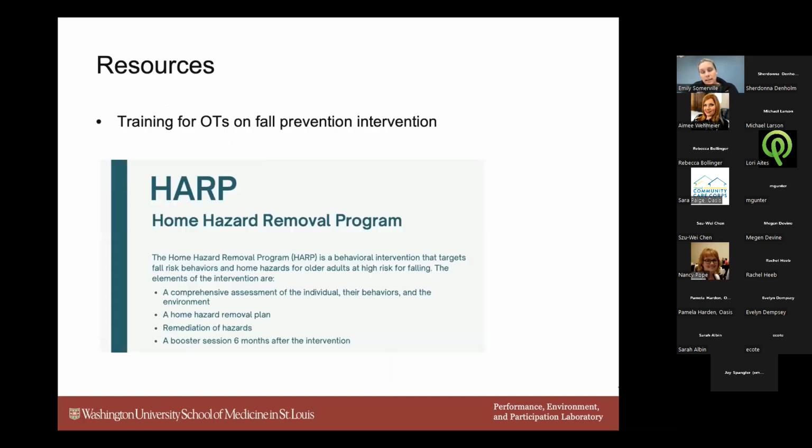So like I said, we have a Home Hazard Removal Program, or as we call it, HARP, that is evidence-based, approved to use Title III funding for, and can be delivered by OTs. The OTs have to be trained on it first and pass a competency exam and everything. And then they are able to provide that intervention. Community agencies can partner with OTs who have been trained to do that and work together to deliver the intervention with the older adult or person with a disability.